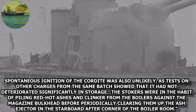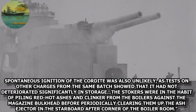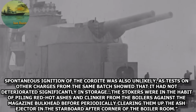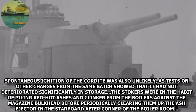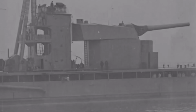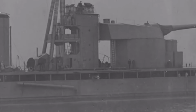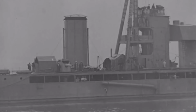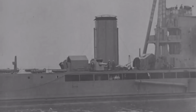The stokers were in the habit of piling red-hot ashes and clinker from the boilers against the magazine bulkhead before periodically clearing them up the ash ejector into the starboard after corner of the boiler room. The stoker petty officer thought that the engine room was on the other side of the bulkhead and that there was no danger in the practice. This was promising for the investigators, as it could be a possible explanation for the cause of the explosion.